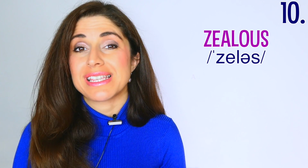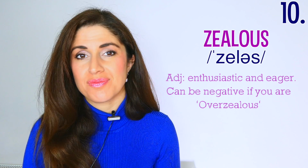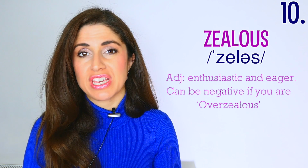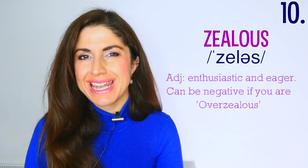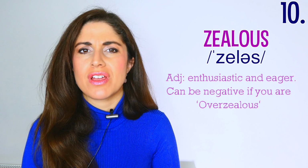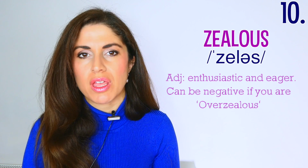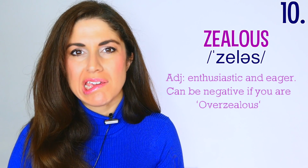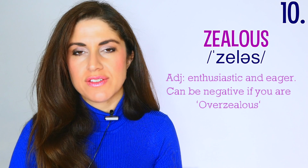And finally, number 10, zealous. So zealous, an adjective meaning to put a great deal of effort into something. It's actually used sometimes with the prefix overzealous. To be overzealous can be quite negative. So basically it means when someone tries very, very hard, putting a lot of effort in and enthusiasm into something. A synonym might be eager, keen, really wanting to do something or achieve something.